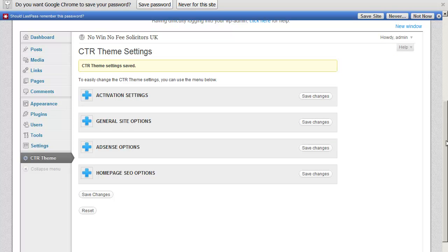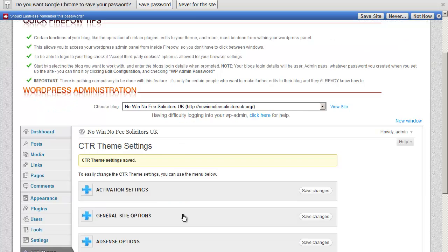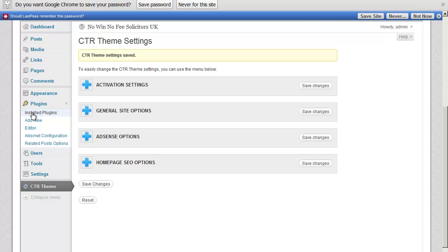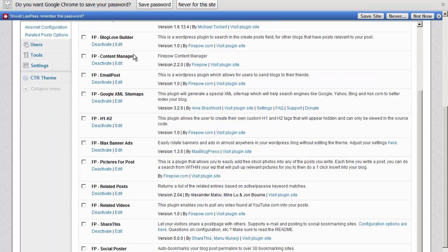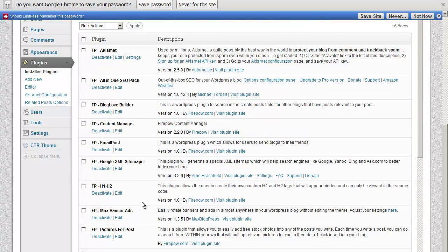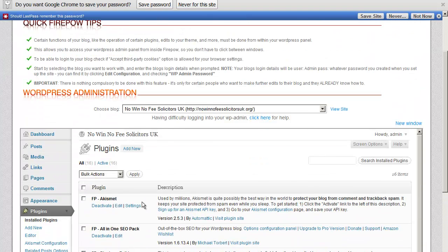Right, now the next thing I want to do is to get content on the site, and watch this. This is the real beauty of Firepower. Actually before we look there, we can look in the plugins here, and we can see what plugins that Firepower has installed. And it's got all-in-one SEO pack, it's XML sitemaps and things like that. Now these are fully configured. All that done within just a few minutes, fully configured. But wait to see the real beauty.